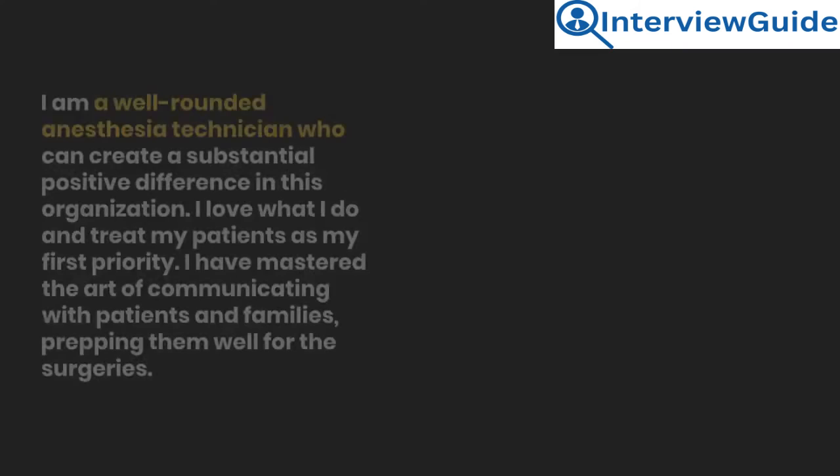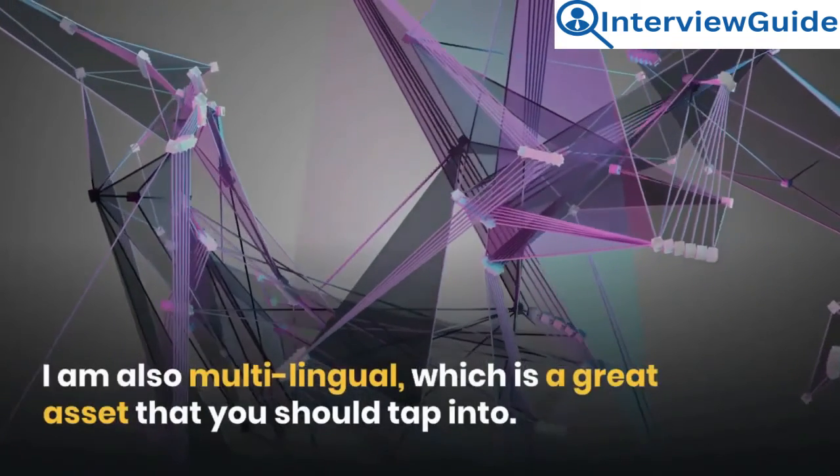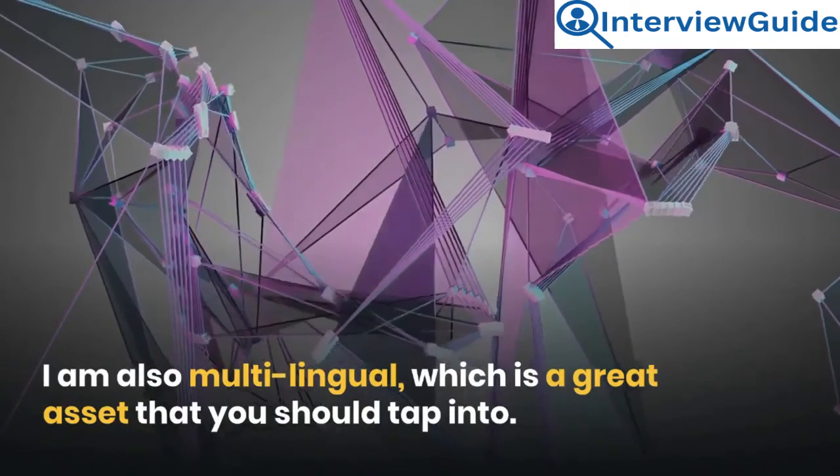Sample answer. I am a well-rounded anesthesia technician who can create a substantial positive difference in this organization. I love what I do and treat my patients as my first priority. I have mastered the art of communicating with patients and families, prepping them well for the surgeries. I am also multilingual, which is a great asset that you should tap into.